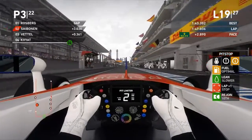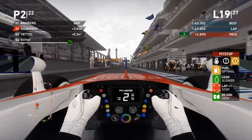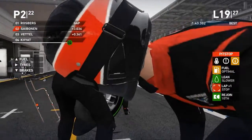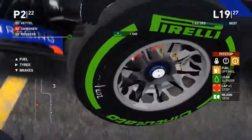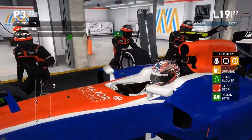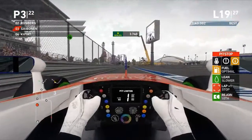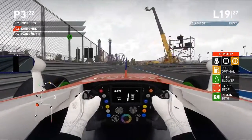And look at that, Nico is going with the option tire strategy, and it's gonna be crucial for us to warm these intermediates, because they will be very cold and it's not very wet on the track, and we can lose a lot of positions.